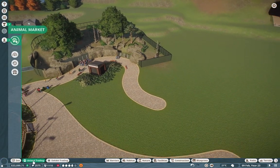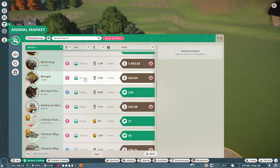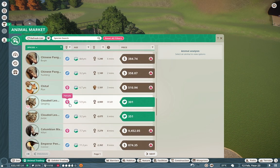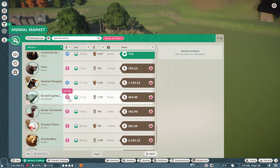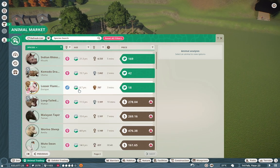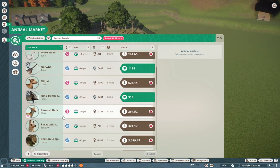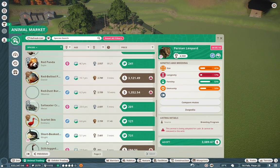So let's actually take a little trip into the animal market and see what is for sale. Because I already checked it out before, but I still want to see if there's anything else new. Clouded leopard might be kind of interesting, but let's keep on going. I think I did see the Indian leopard in here. Is there a female? No, there is not. That is quite a shame. Persian leopard as well. There's a lot of leopards now.